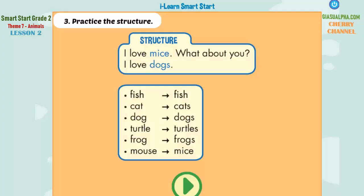B. 3. Practice the structure. I love mice. What about you? I love dogs.